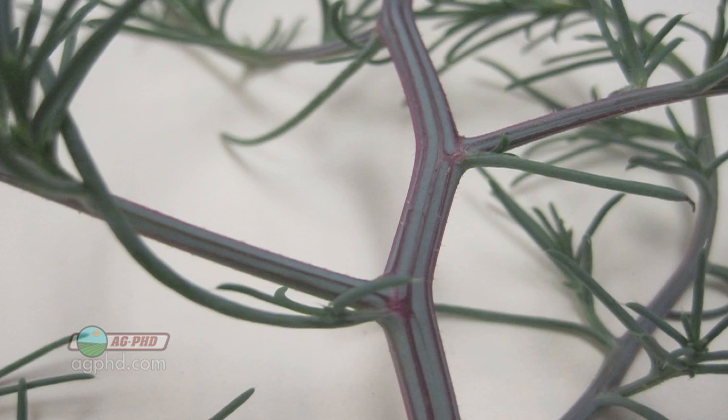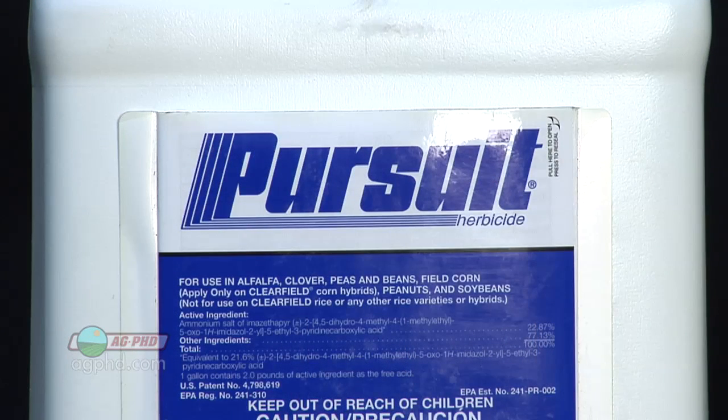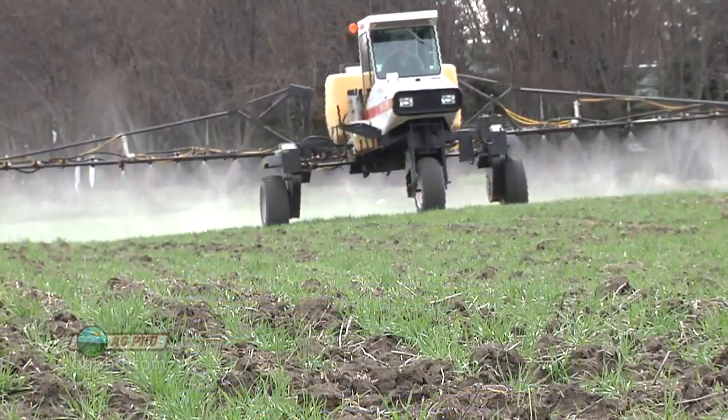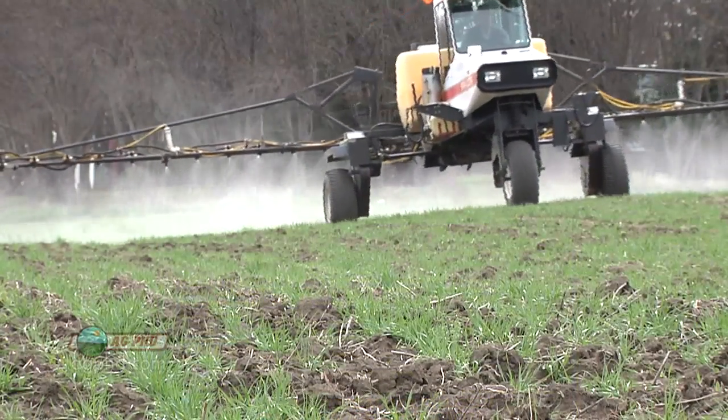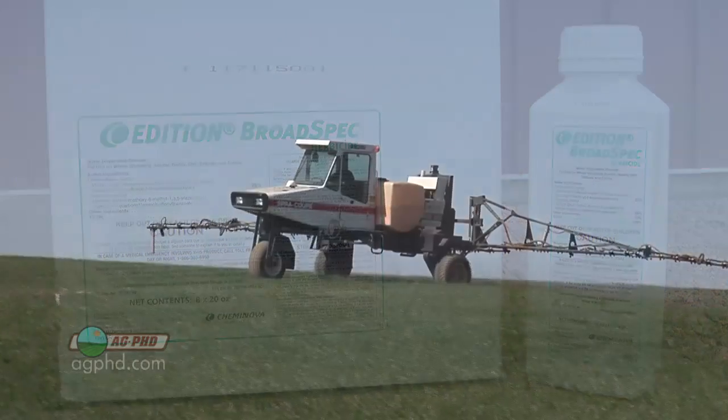Yeah, but here's the thing. You talked about resistance. What are you getting at with the resistance? Well, one of the first things that we saw on our farm is we saw Russian thistle not dying when you'd spray ALS type products on it. So like in soybeans, for example, where we're using some Pursuit and it wasn't working on Russian thistle anymore. In wheat, there's a lot of products that are ALS family products that just don't work on it, like the Addition products, Addition Broadspec, Addition Tank Mix, the old Glean, those kind of products.